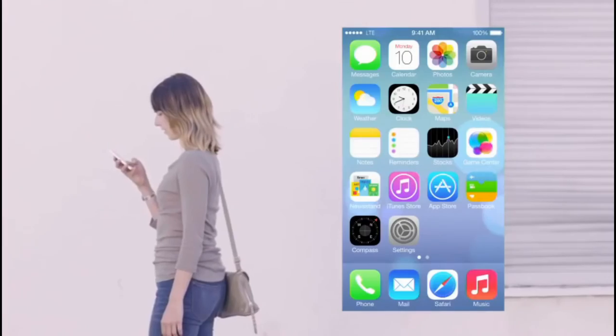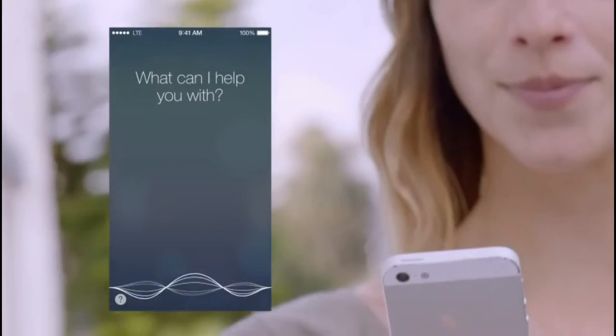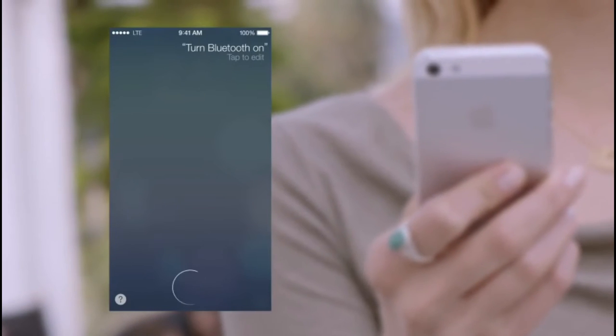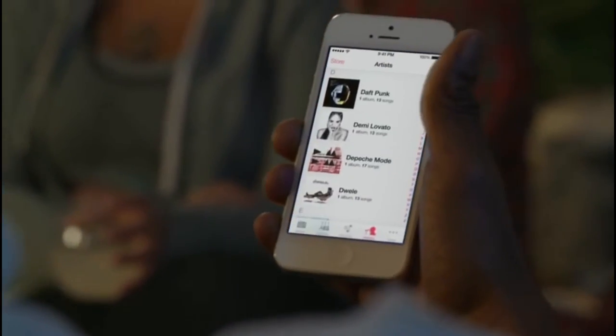Siri is now even more helpful and informative. We've integrated Twitter and Wikipedia, and with new male and female voices, Siri sounds better than ever. Okay, I found this on Wikipedia. And Siri can assist you in new ways by doing things like changing the settings on your iOS device. Okay, Bluetooth is on.